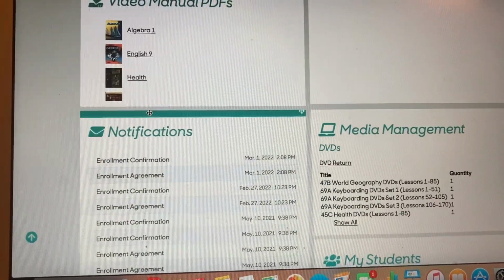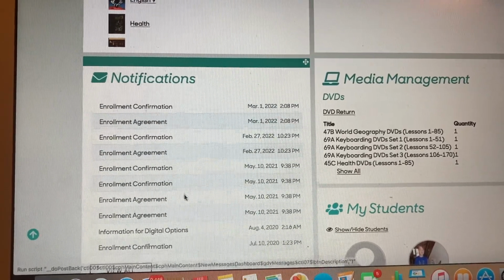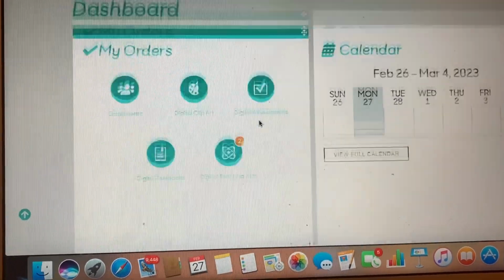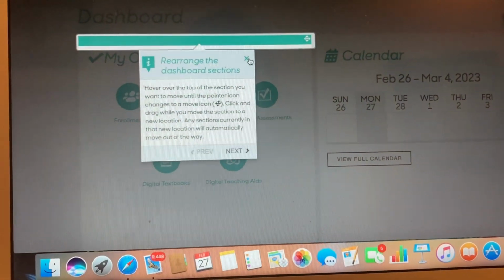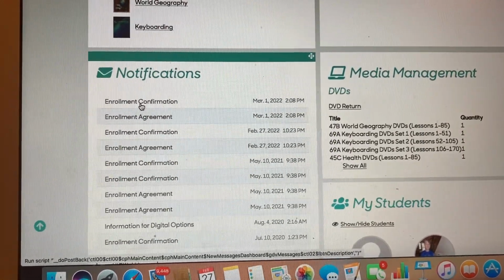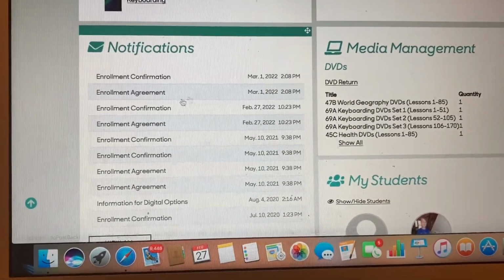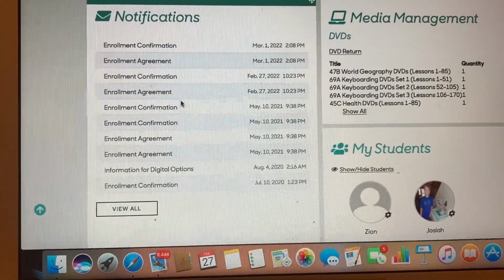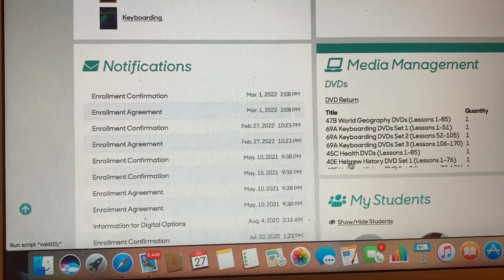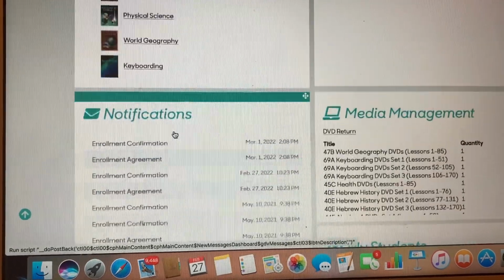And then here's your enrollment agreements, your enrollment confirmation. So you can see I ordered it February 27th. Hey, I ordered it basically the same time that I'm doing it this year, right before everything ends. And they'll give you little tidbits. And then you'll go into your enrollment confirmation, which means it looks like I did it a couple of days later, like 2 days later. I'm doing my enrollment confirmation because I think they want it as soon as possible. Then I have my kids, and then I have all these DVDs that I have to return. And then you have to return the DVDs.